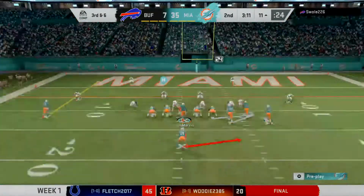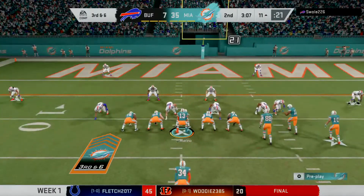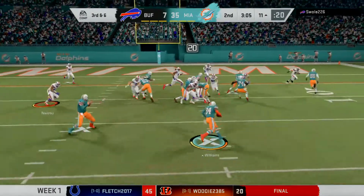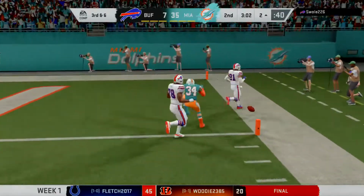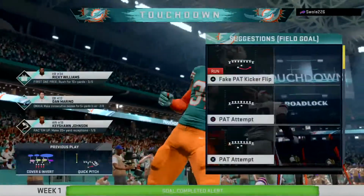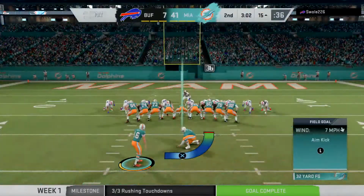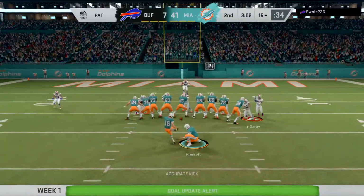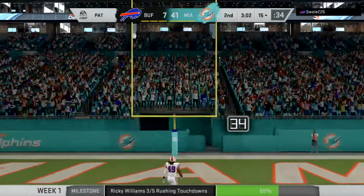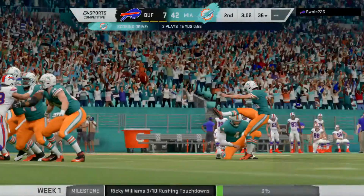An extra defensive back here for the Bills on third down. On the toss, here's Williams. And he will take it in for a Dolphins touchdown. A great play there. On his way to a monster game, 3 first-half touchdowns as his guys continue to pour it on. Extra point up and good by Sanders.